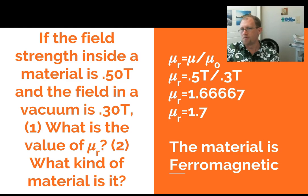You're never going to have numbers that are more than like 2. I think 2 is probably the absolute maximum that you get. So 1.7 is a pretty darn big number. So this material is ferromagnetic. It is not just slightly more than 1. It is quite a bit more than 1. And so this is probably a piece of iron or something like that that is increasing the strength of the magnetic field because of its presence.